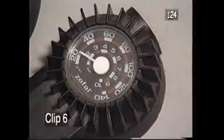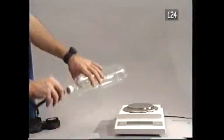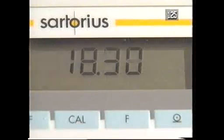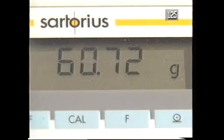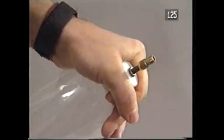The mass of the bottle before and after pumping was different. After the bottle was pumped up, its mass seemed to be greater. This means that on pumping, we were adding more air, and this air had mass.